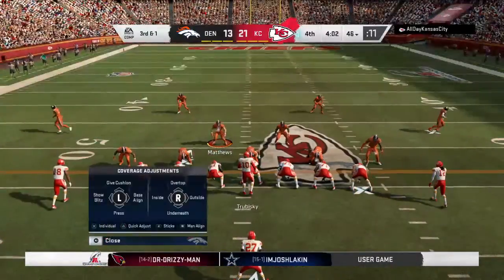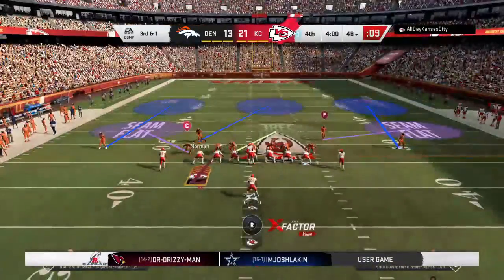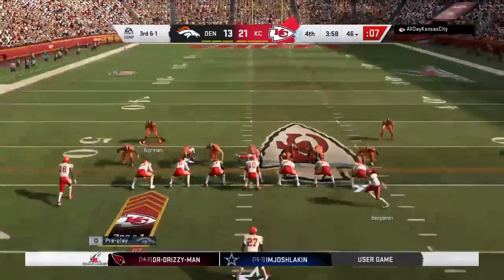Sit up! 180! Hey, 18. I think you got it, son.